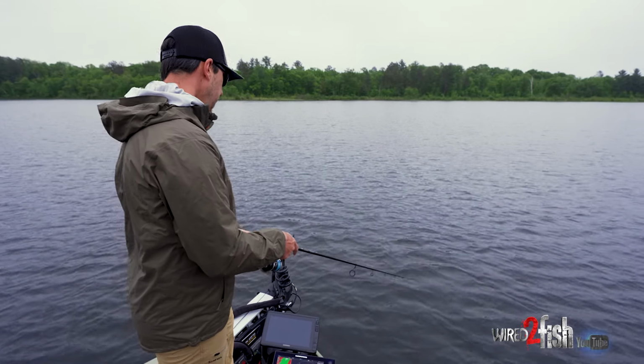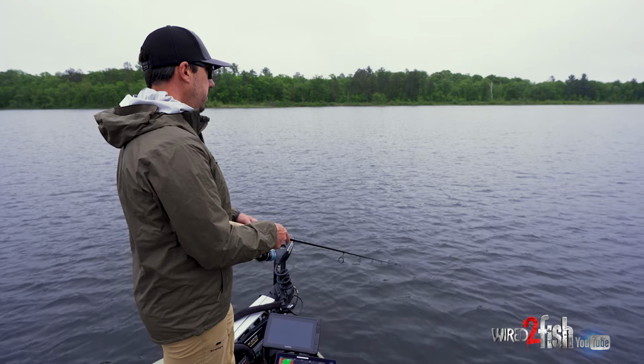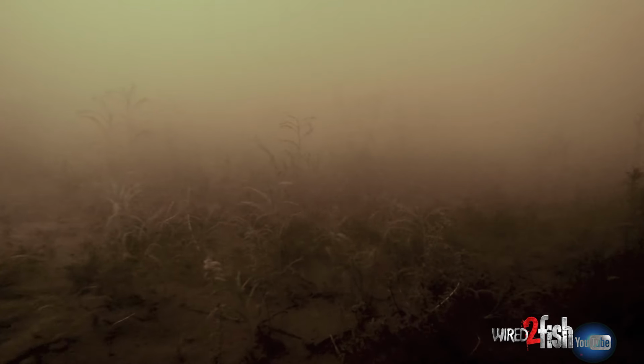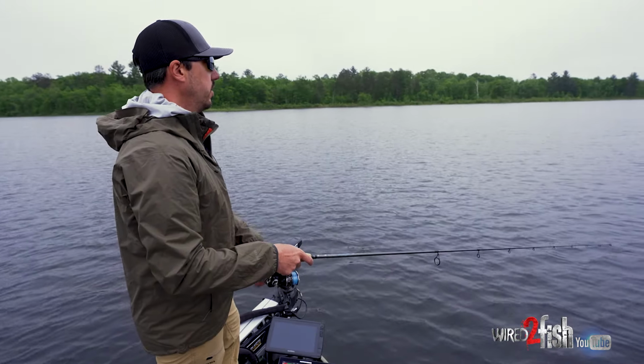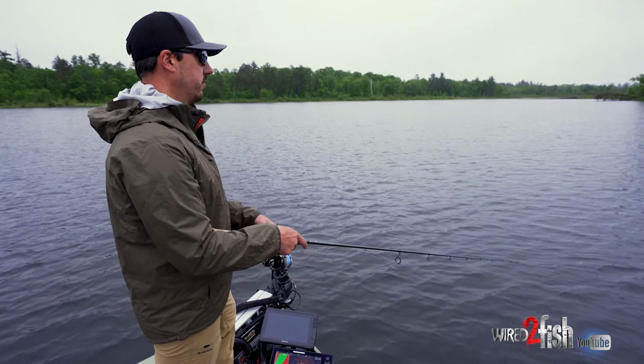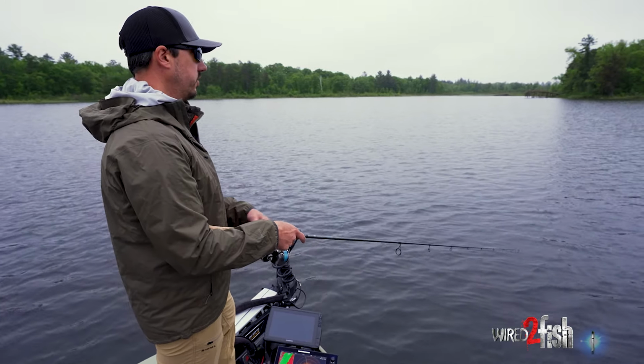And every lake's different, and every little basin can be different on a lake. This basin we're in now is a little shallower, and so it probably is a little bit warmer than some of the other basins that this body of water offers. So yeah, these are fun days. We get to do a lot of different things, cover some water, and hopefully run into some fish.